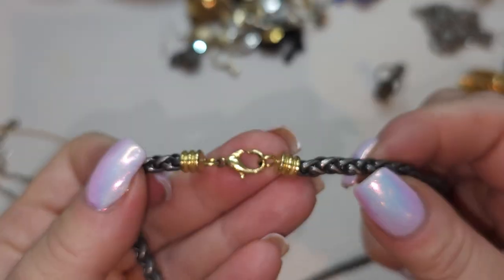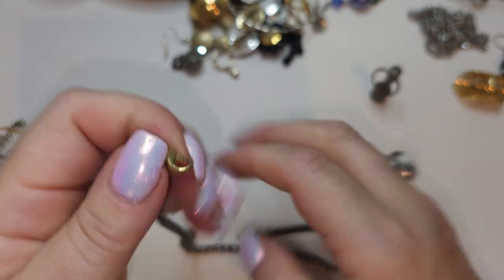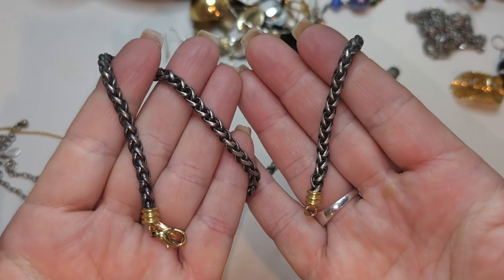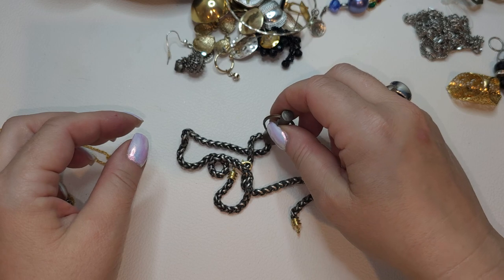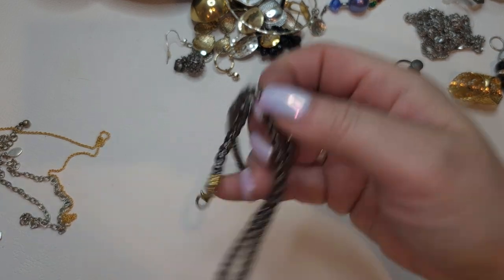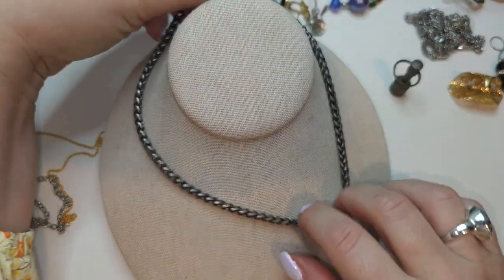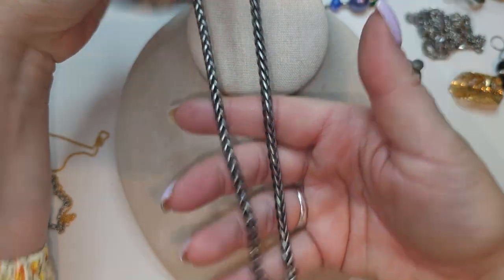Okay, here we go, gold tone lobster claw. It's two-tone chain. This chain is kind of tarnished silver tone color, and then we have a gold tone color closure. It's a little magnetic, no stamps or anything. Seems very pretty. I would say it's 18 inches. Very pretty, very good condition.